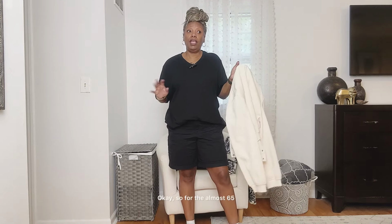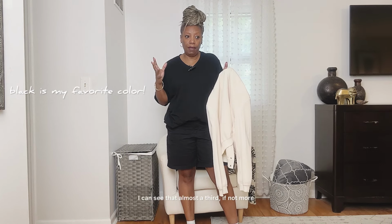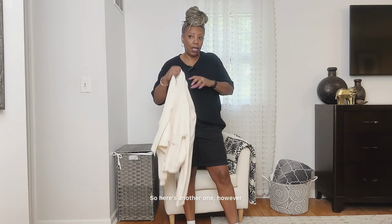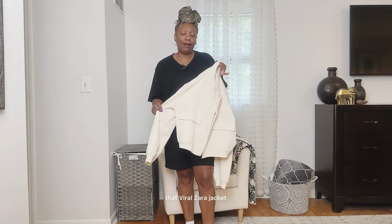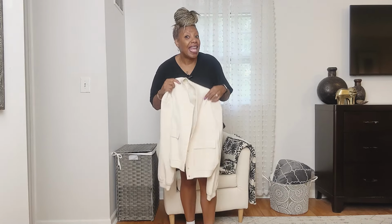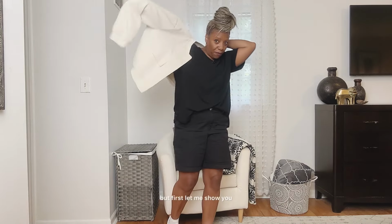Okay? Okay, so for the almost 65 blazers and jackets that I have hanging in that closet, I can see that almost a third, if not more, are black or based in black. So here's another one, however, that I often pull for. I got these last year. This is a dupe of that viral Zara jacket that was going so wild, the bomber, but I got mine from the amazing Amazon. And I got it in 3 colors, which I'll show you. But first, let me show you what it looks like on.